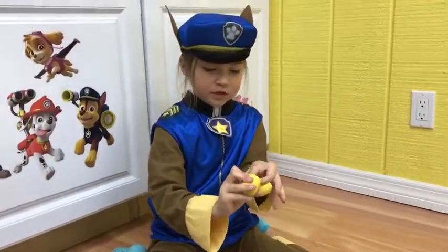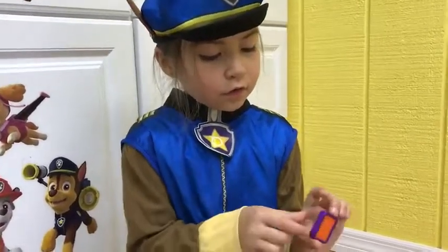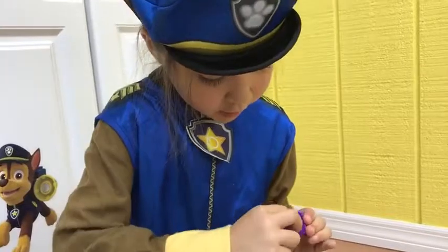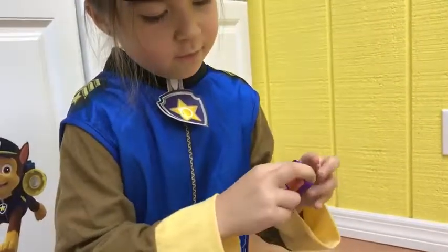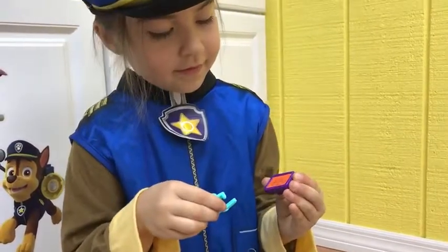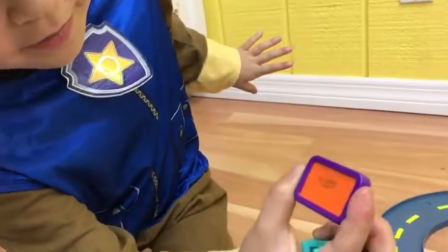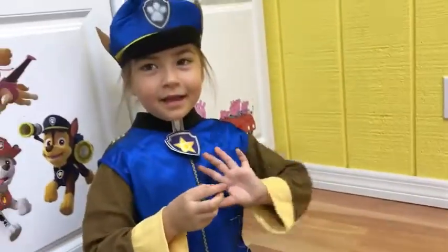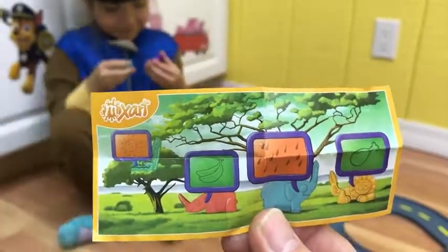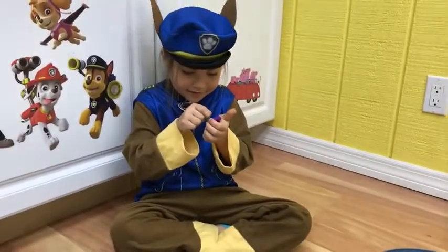Surprise. Oh. This is special. We don't have this yet. Awesome. Guys, this is so cool. Look at this. You can use your finger or you can use this. And if you don't want it to go away, pull this and put off the top and watch this. Oh, you can draw stuff on there. It's really neat. See how it's there? And now it's disappearing. That is cool. Oh, it's gone. That is awesome. So it's like magic art or something. That is really neat. You can get other ones too. Magic Kinder. Super cool. Haley loves it.